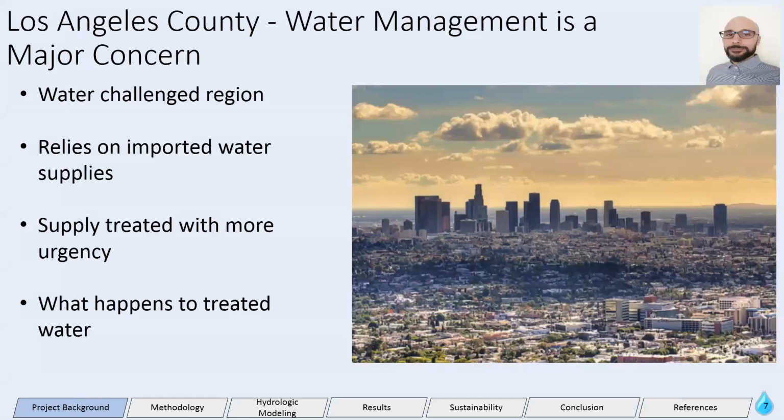We know that Los Angeles is a water-challenged region that frequently experiences severe drought conditions. Even in normal times, it relies heavily upon imported water supplies to satisfy its water needs. Often the problem of water supply is treated with much greater urgency than the consideration of what happens to the water after we use it.